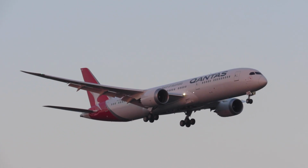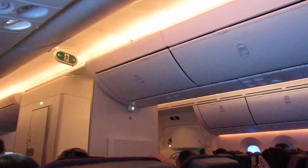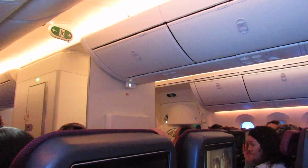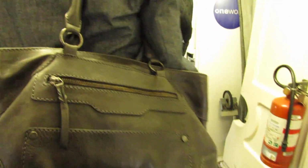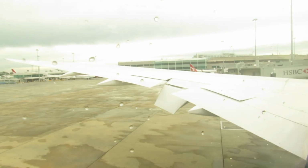Today we'll be flying on the brand new Qantas 787 from Melbourne to Perth. In this review I'll be focusing on the economy cabin. However, you will also see the premium economy and business cabins as I walk on and off the plane. That aside, let's get on the 787 Great Southern Land.